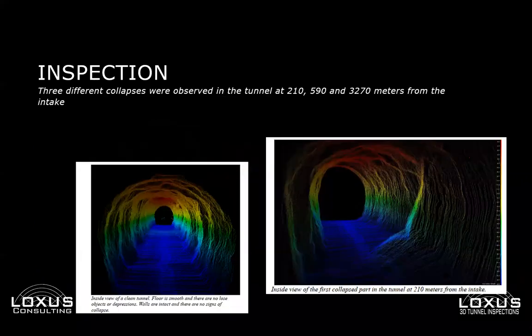The results of the inspection were that we discovered and observed 3 different collapses in the tunnel. The first one was already at 200 meters, the next at about 600 meters, and the last about 3.2 kilometers from the intake or entrance point. The tunnel itself, at the beginning and outside those collapse segments, was a perfectly nicely shaped tunnel with a clean surface on the bottom, no loose blocks, and no signs or indications of potential problems in the tunnel.